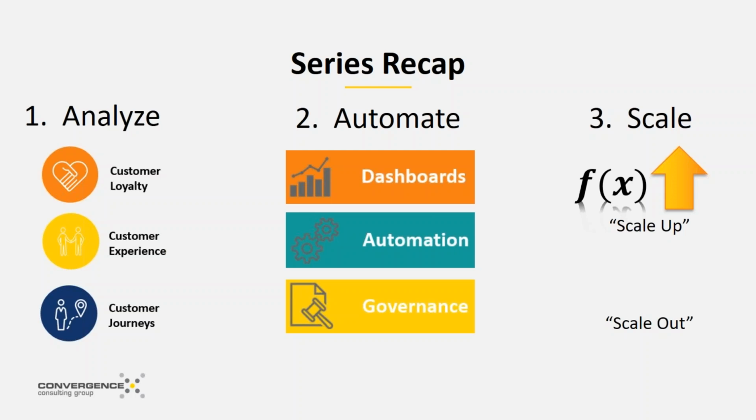We talked about automation, and we showed dashboards, automation, and the governance of that model within a larger framework, within a more typical workflow that would exist for line of business. And then finally, we talked about scaling up and scaling out from there. How do you go beyond just marketing and really support other areas of the business?